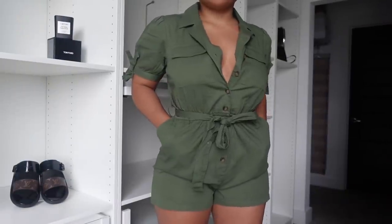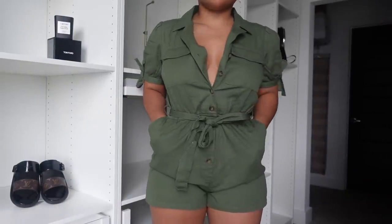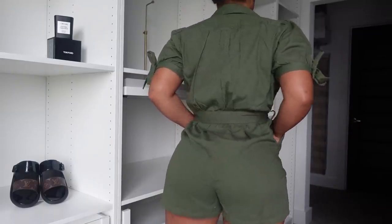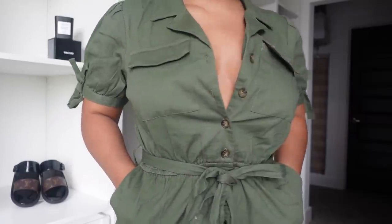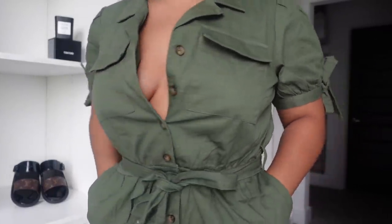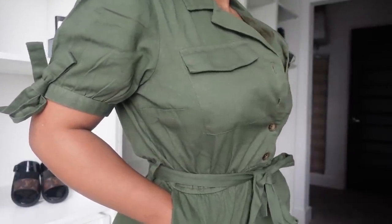Okay, so next is this olive green jumper. This is obviously screaming effortless. I love a good cute little romper, especially in the summertime. Don't got to do too much. The outfit is already done for you and you just look so put together.